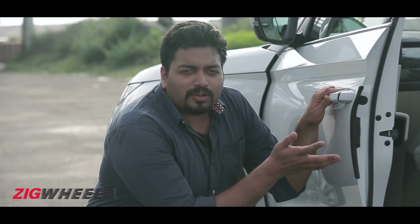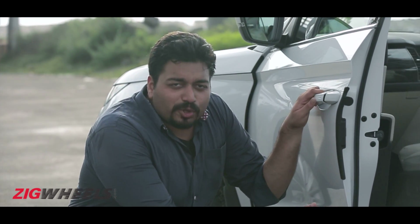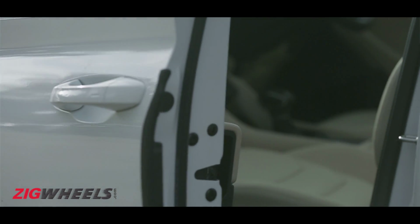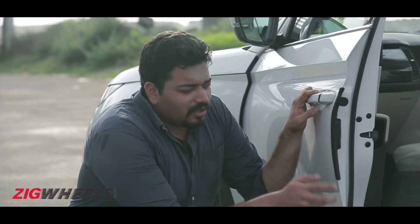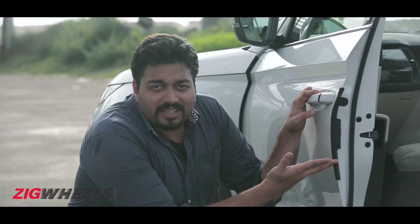So you get simple and thoughtful touches like this. A plastic door protector. Very simple mechanism to include in the door, and it's very thoughtful but serves a very important purpose. What if you've got a wall or a car that's too close? You don't want to get a scratch on your door, nor do you want to damage the property outside. Simple touch, but very effective.